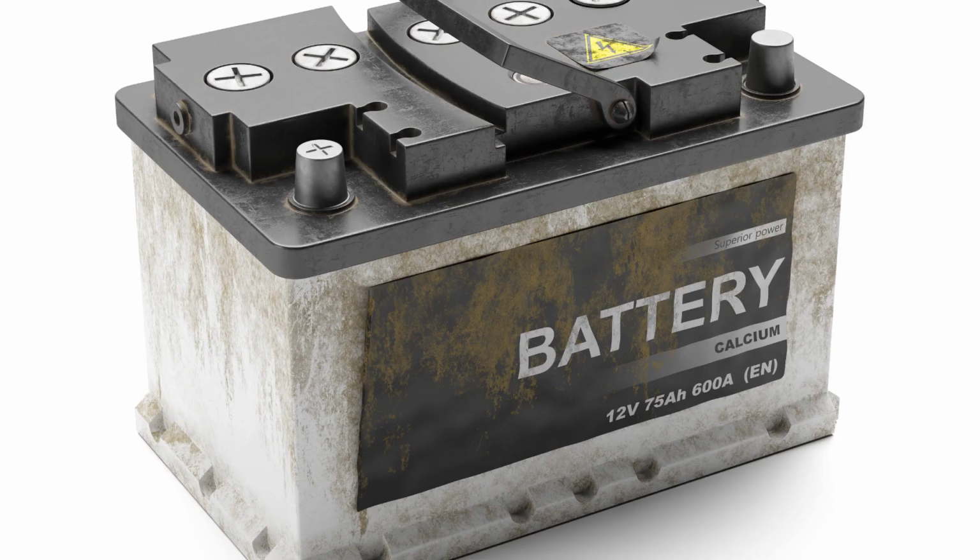Always store batteries on open racks. Used batteries should be promptly returned, and damaged or cracked batteries should be contained to prevent a hazardous spill.